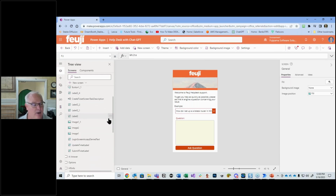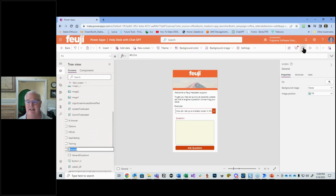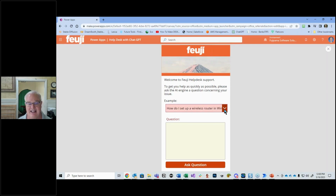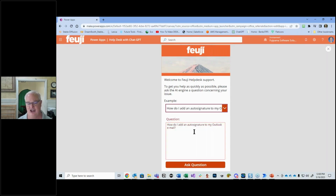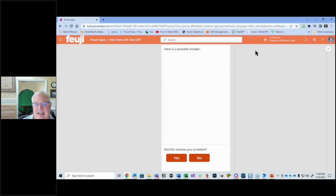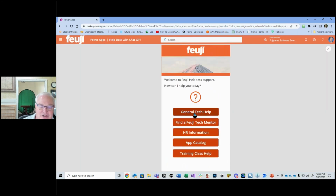And what we can do is ask any question of this that we want to. I've got some loaded up. How do I add an auto signature to Outlook? It's just copying this over. If I ask this question, it's handing this from Power Platform, from Power Automate, from Power Apps. It's sending it out to ChatGPT. It'll get an answer and it'll come back. And of course, it said I don't have what you're doing because you're on the wrong screen. We'll try it one more time.